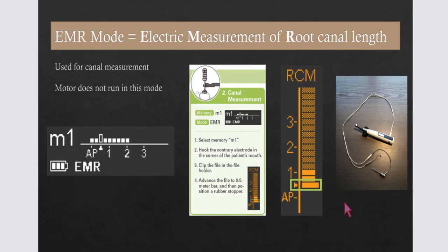and actually this is the flashing bar as well over here. So when you advance it, you're advancing to roughly half a millimeter from the apical constriction or the minor diameter. And this is adjustable, so for those of you that feel more comfortable having it be more at the 1 area, you can actually adjust it between the AP and the 1 setting here.